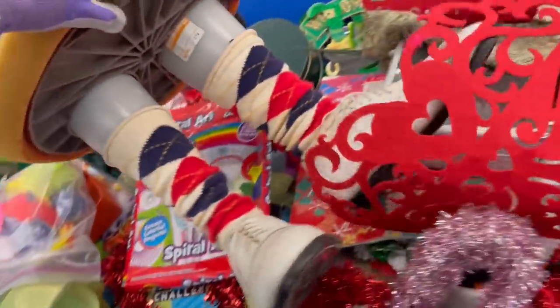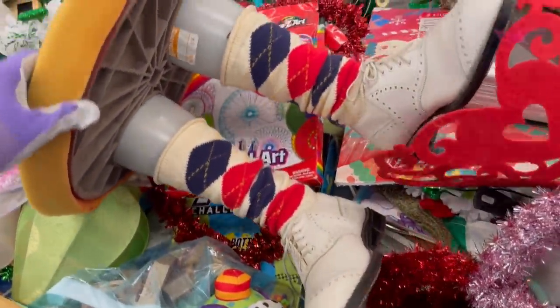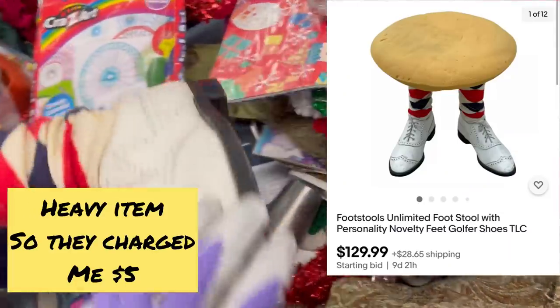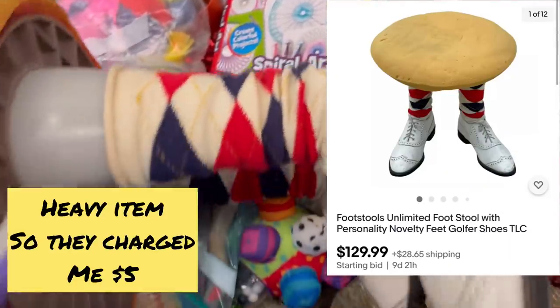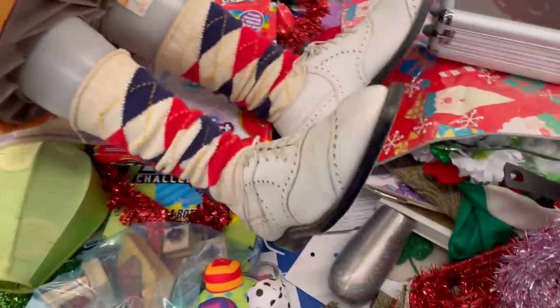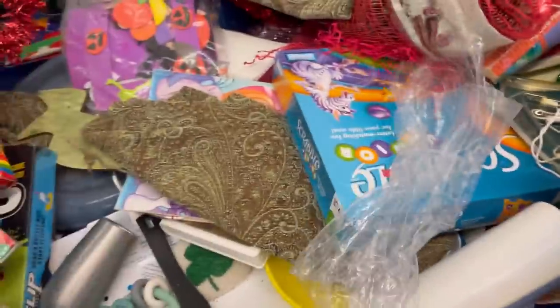Here it is. What do you think? I was like, should I get this? Will I get this? I'm definitely going to get this. So this rode around in my cart, and everybody was probably like, why is she getting that? But I love it. I think it's going to sell. I think it's a fun, unique item. It is called Footstool Unlimited, is what it says on the bottom.